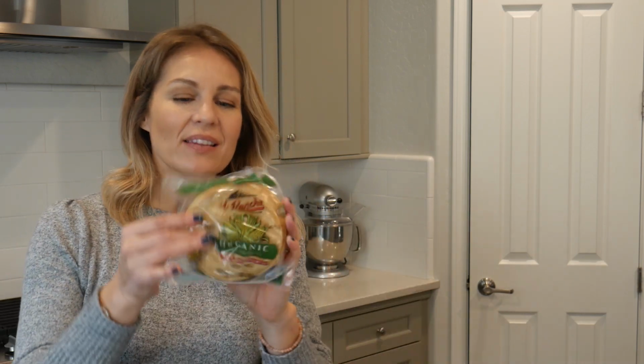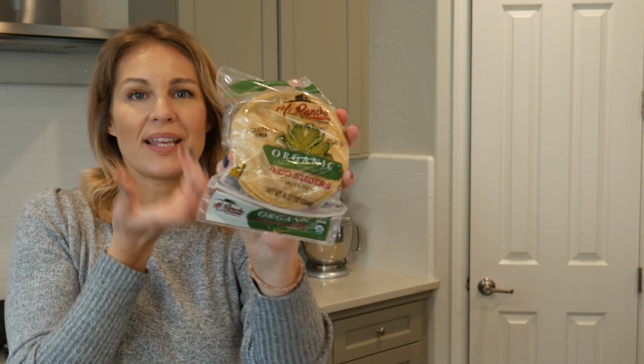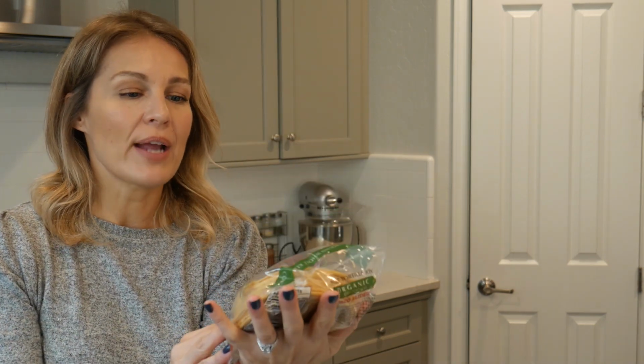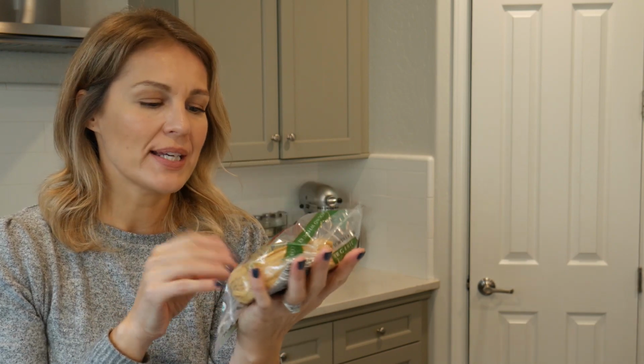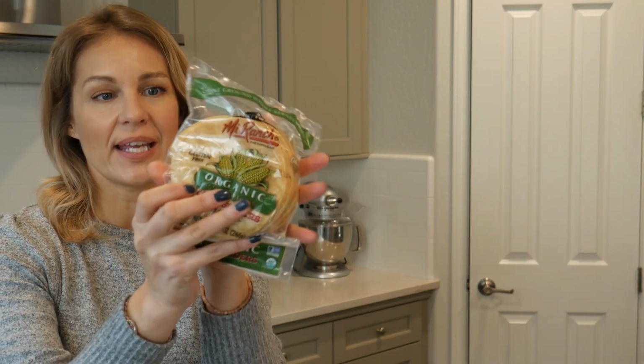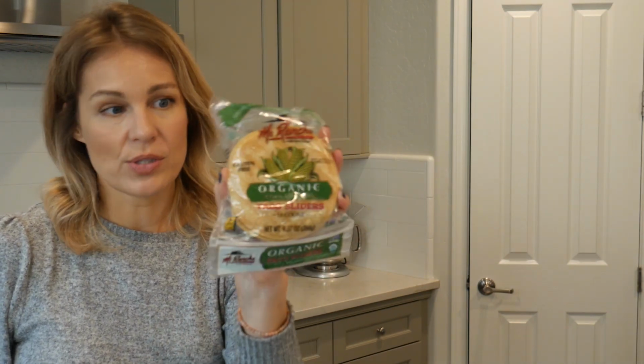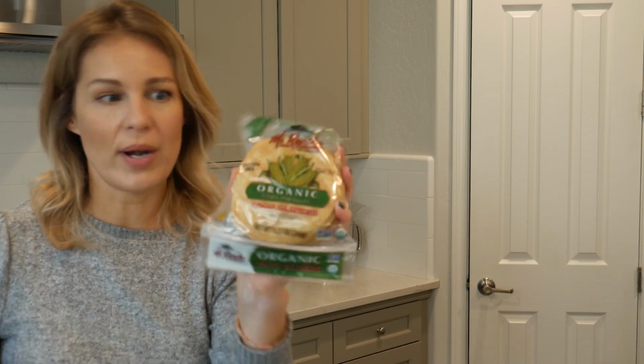Did I mention that we love tortillas around here? I like corn tortillas, and I love these little guys that you can make like the mini tacos, and you can actually double up on the tortillas. So this is the Mi Rancho organic corn tortillas, and they are perfect, and they go really well when we just chop up chicken, or even you can make some chorizo or vegetarian tacos or whatever. They're delicious.